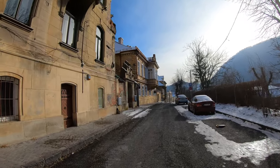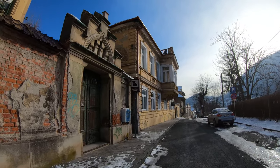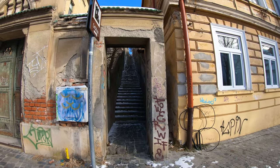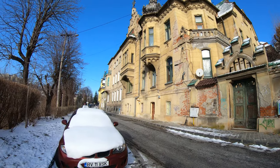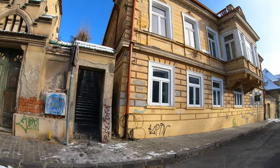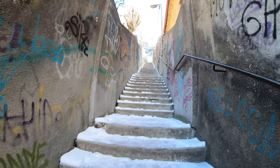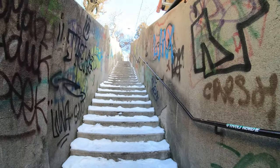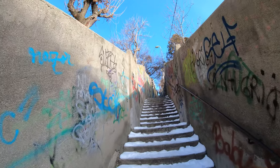And right now we have this sign that says Cetatea, or the old citadel of the town, followed by really many stairs that we'll have to climb. So here is a better view of where you'll have to go straight up. Trust me, the climb will be worth it, worthwhile.